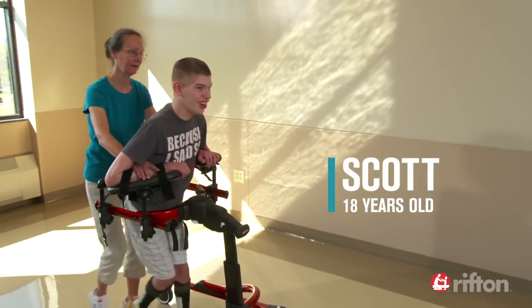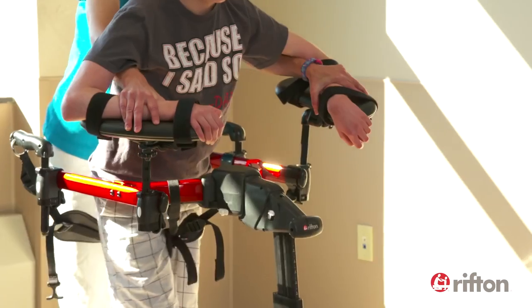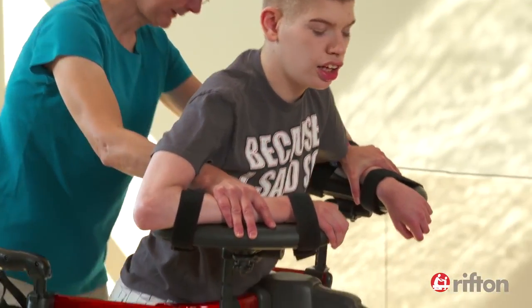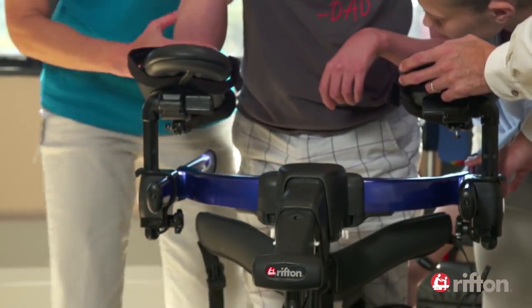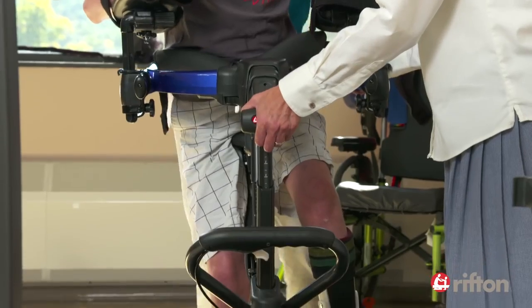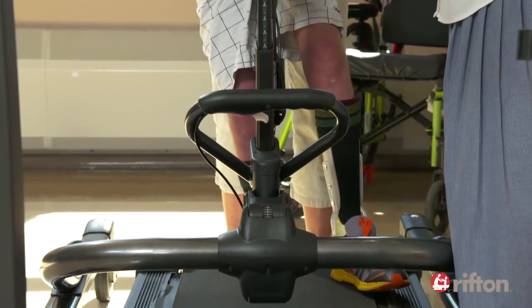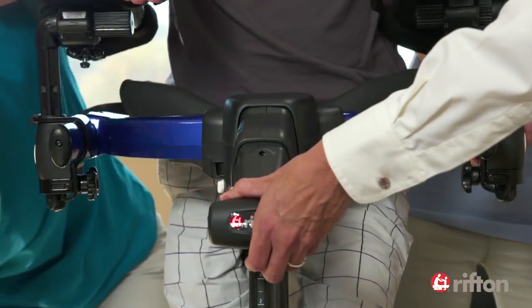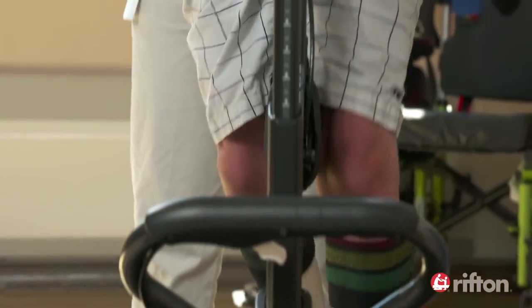Here we meet Scott, an 18-year-old with mild cerebral palsy and autism. Given his compromised strength and low tone, the treadmill will provide an opportunity to gain strength, endurance, and walking stamina. Here we see the dynamic upper frame placed on the treadmill stability base. The built-in height adjustment of the base allows it to clear the treadmill while Scott steps up onto the belt. This is Scott's first time ever on a treadmill.